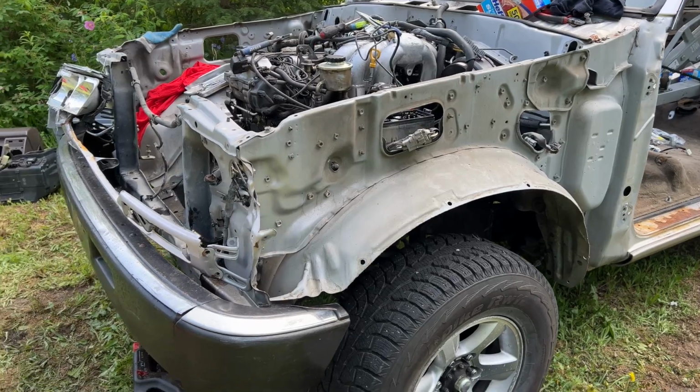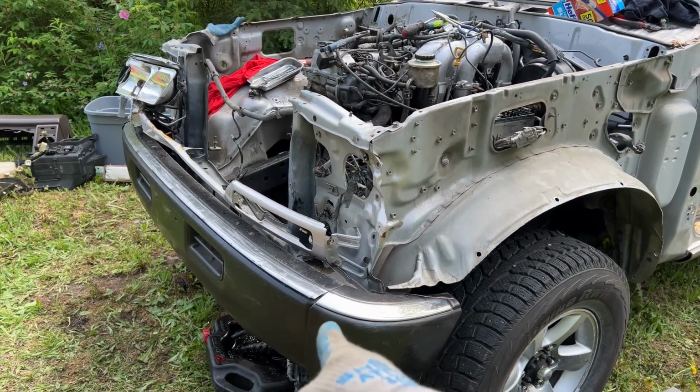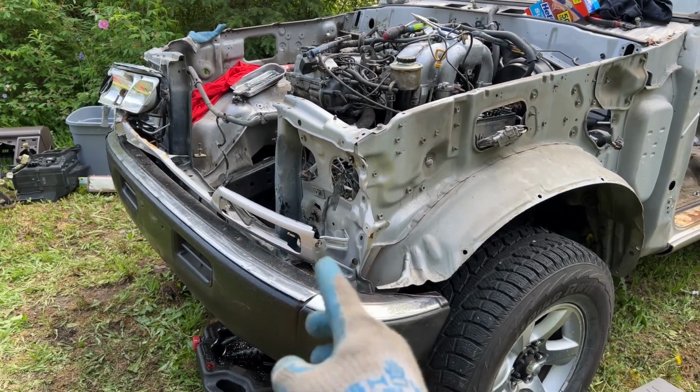But for the most part, that's pretty much it. We're not gonna mess with the front bumper. Nobody really wants it. Nobody really needs it. So I'm just gonna let that sit on there.